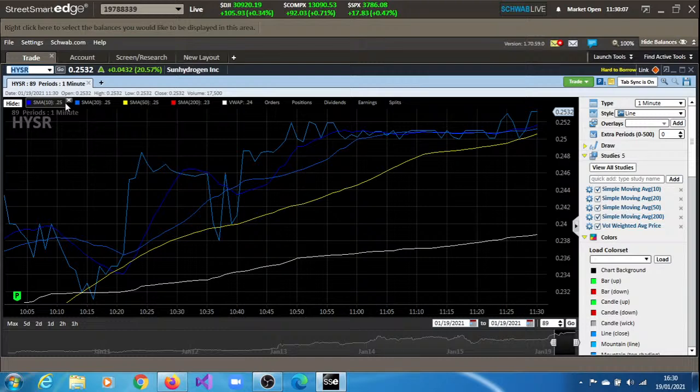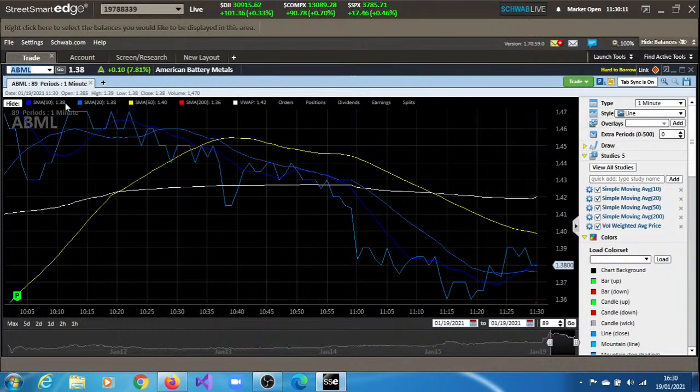Okay, so before we wrap up, let's have a look at ABML. American Battery Metals is up 8.59%, and may even be setting itself up for market participants to also dive in and see what they can make in a very short time.